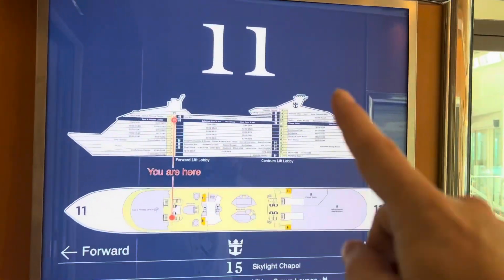Now you might say, what about the front, the very front? Now some ships, you can get to the very front, the bow of the ship, and some, it's the crew area, so you can't get there. I know on the Freedom class ships, you could get up there, and I believe on some of the ships, you can get up there, like the Radiance class. I'm not sure about this one. Let's go see if we can find out. Can we get up to where the helicopter pad is at the very bow or front of the ship? Let's find out. All right, before we do that, let's check out deck 11.